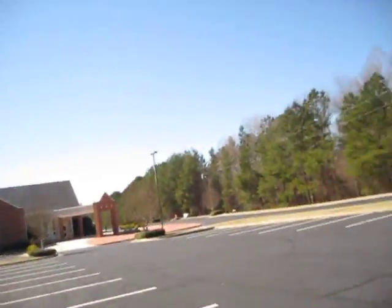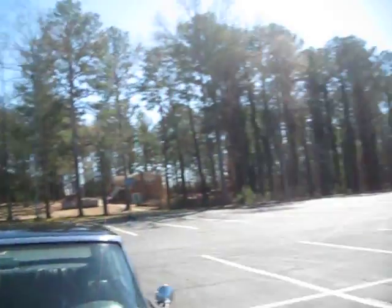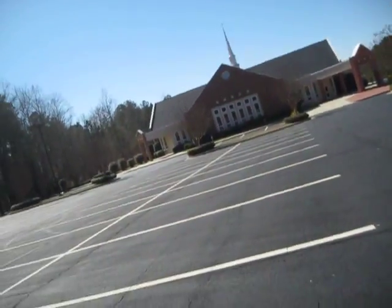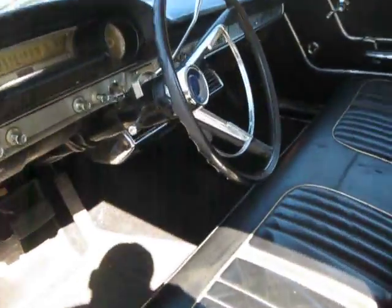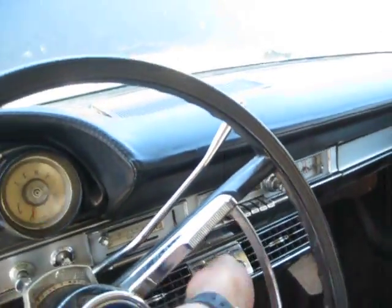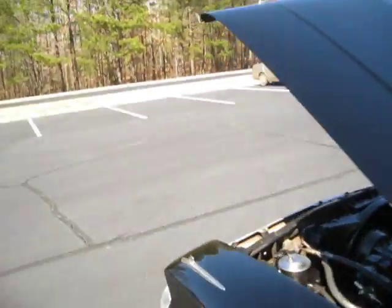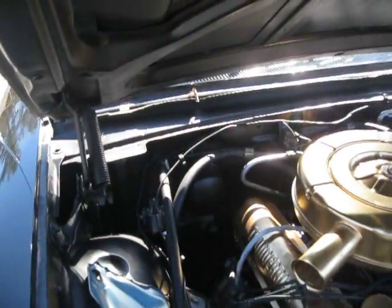Pop the hood. Let you get a listen to this engine. Take a quick look under the hood, and then I'll show you around the rest of the car. So you can see that the compressor is on and turning right now. Blowing cold. Yep, it doesn't take but a second for it to start blowing cold. I'll turn it back off. You can hear the engine just purrs like a kitten. No exhaust leaks.